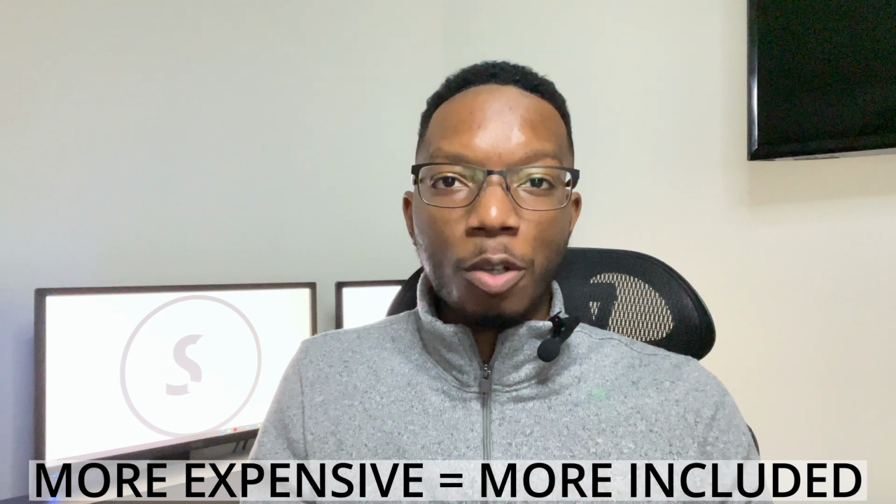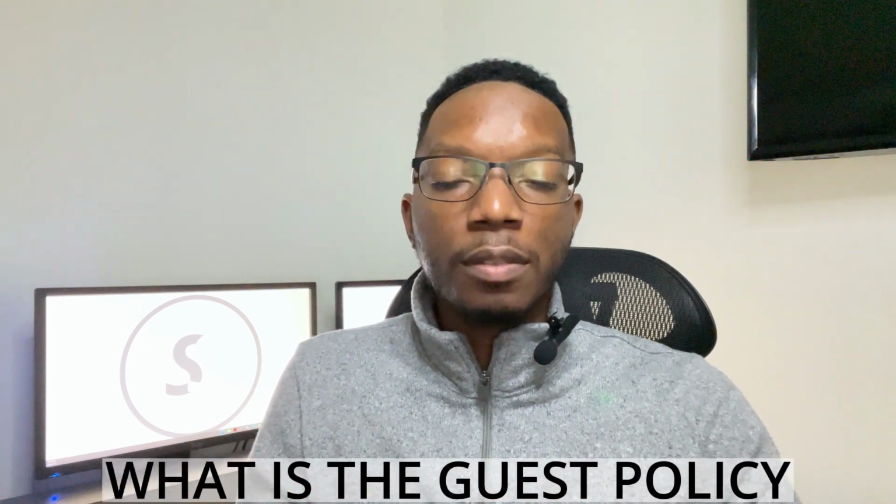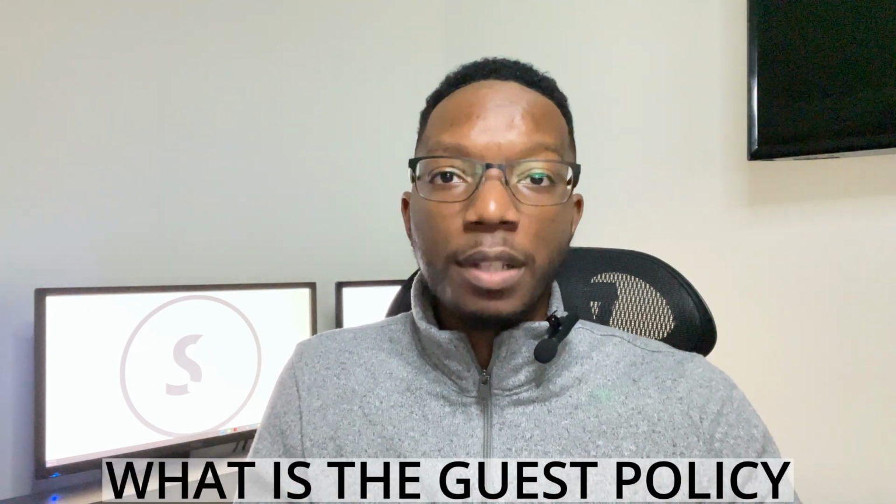So most likely in the cheaper residence halls, the laundry is not included, but in the more expensive ones, it is included. Because in the more expensive ones, you're paying a bigger price, so they're just throwing laundry in there with it. So the next thing you should ask is, what is the guest policy? How often can you have guests? When and what times? You see, each of your residence halls, they're going to close down at some point.